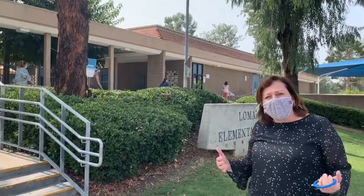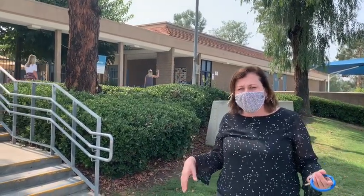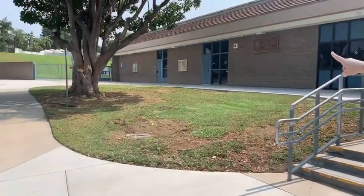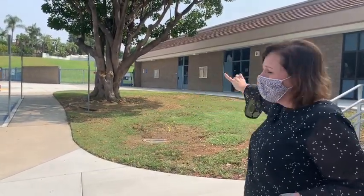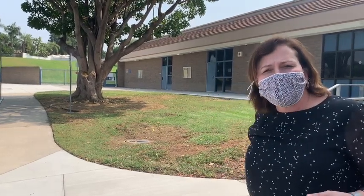So you can see we'll have more adults out here to help, and our little people will be going through that door where we normally go with our TK and our Ks. We'll go through that door, and they will be escorted as well to go line up there. And I'll show you that shortly.